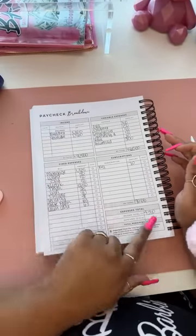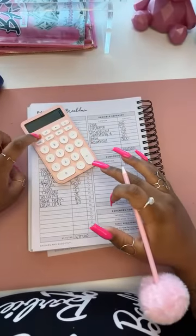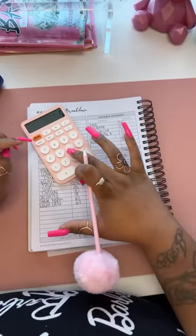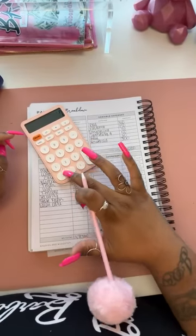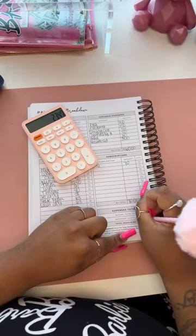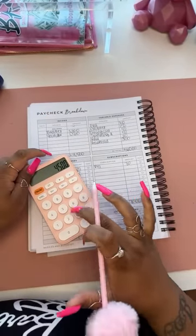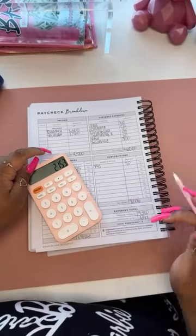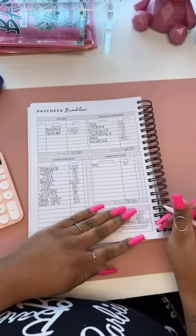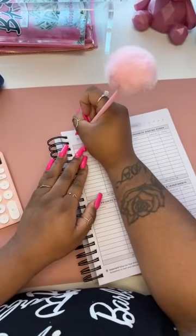Okay, so we have our income put in. Next, we're going to total up our expenses for this week, which are $1,717 plus $560 plus $70 is $2,347. So our income, $4,500 minus $2,347 is $2,153 to move over to the next page. So I'm just gonna write that up here.